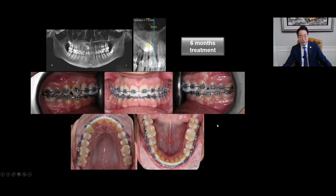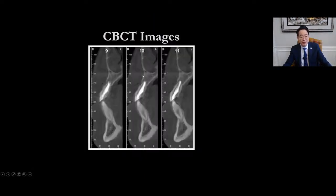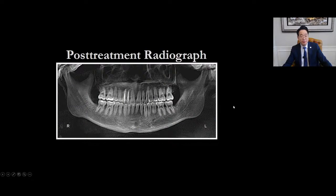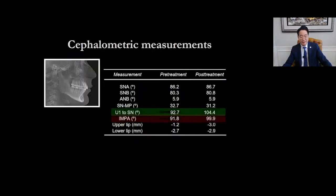6 months after treatment, the impacted canine was well aligned after transplantation. He had a thin labial bone plate. After 13 months of treatment, because of the thin labial plate, torque control on the upper right 3 was not fully expressed. Post-treatment panorex. Cephalometric measurements. Upper incisor shows more normal inclination.